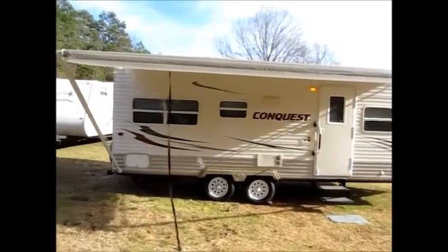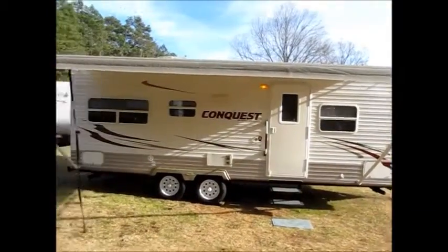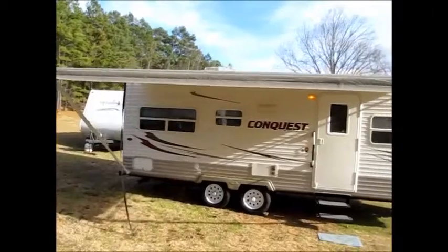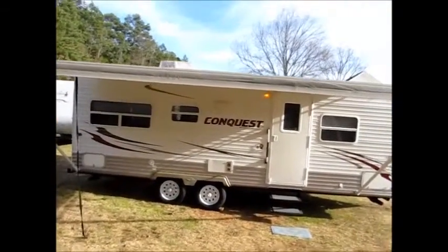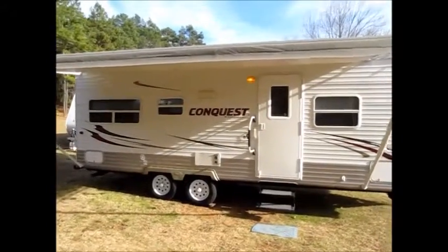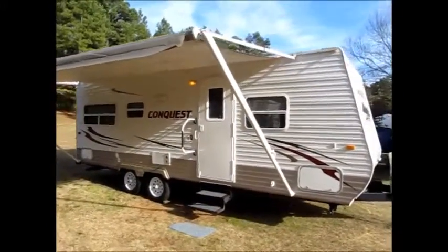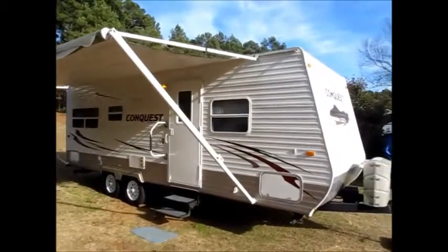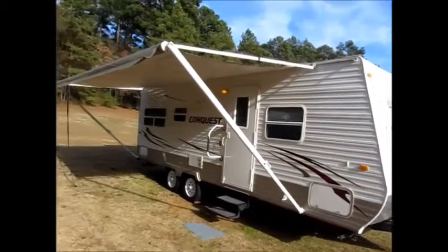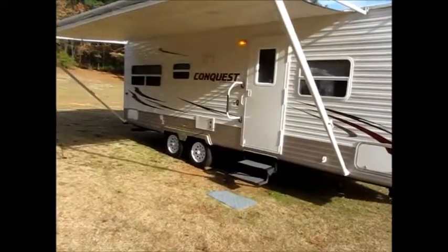All right, camper weighs in about 4,700 pounds. Like I said, you can tow this with a half-ton truck with no problem. It's just a real nice camper for a couple. Not real big. It's not like you're towing a house behind you. It's just really nice. I'm going to go ahead and take you on the inside of this camper.